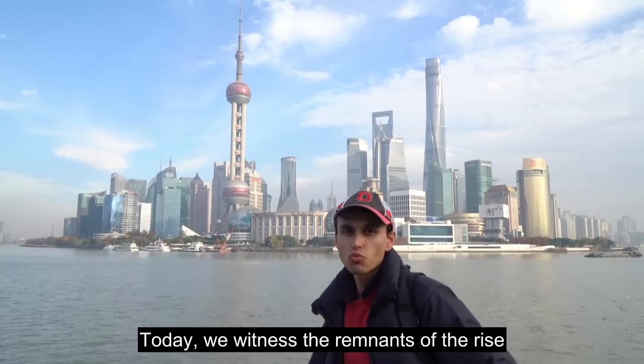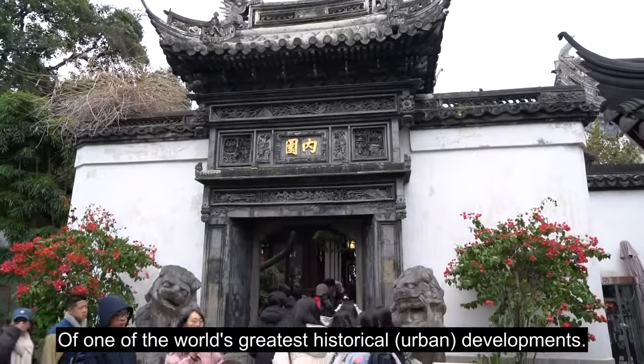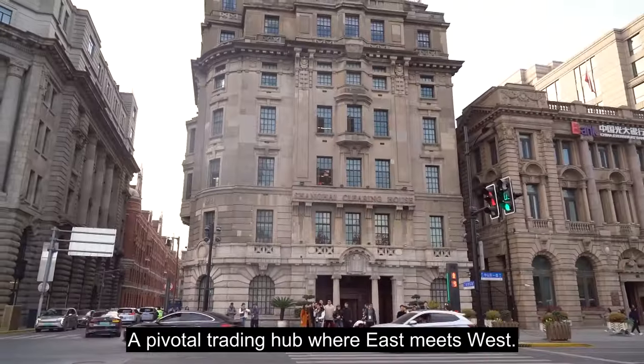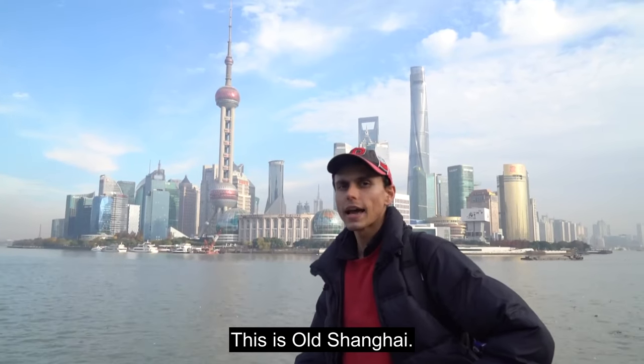Today we witness the remnants of the rise of one of the world's greatest historical developments, a pivotal trading hub where East meets West. This is Old Shanghai.